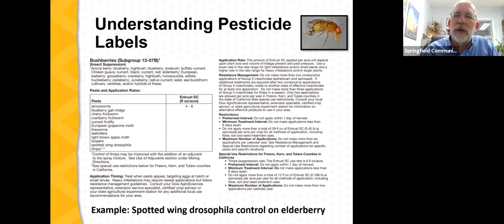We have further information on the application rate, and a big section on resistance management, and particularly with spotted wing Drosophila, resistance management is critically important because this particular insect very quickly develops resistance to pesticides. So our resistance management guidance is to not make more than 2 consecutive applications of this insecticide. If additional treatments are required after 2 consecutive applications, rotate to another class of effective insecticides for at least 1 application. Again, very important to understand that.